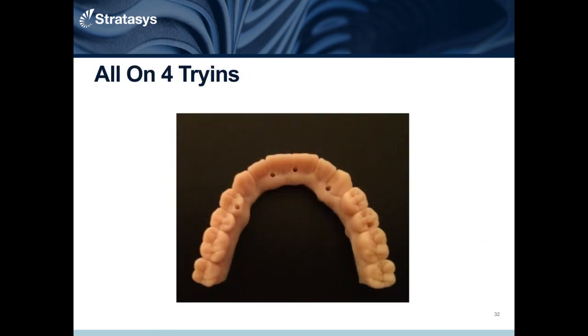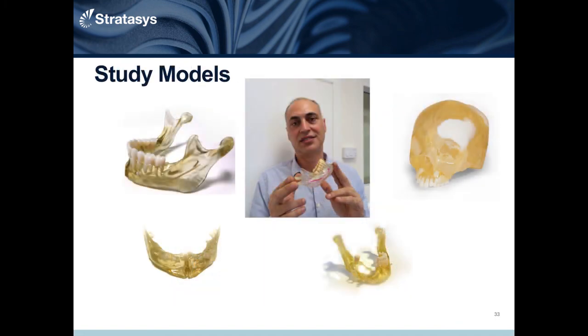Here's another unique item, an all-on-4 try-in. You'll see there's actually 5 access holes on this, but you get the idea. So this laboratory takes this. This is then tried into the patient's mouth. If everything fits, then it's milled out of zirconia. We know how expensive these zirconia pucks can be, and you don't want to get to the end product to find out that something doesn't fit. So another great application, again, going way outside of the box beyond just a simple dental model.